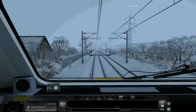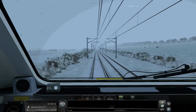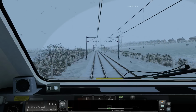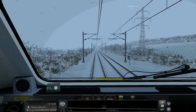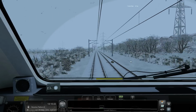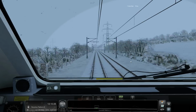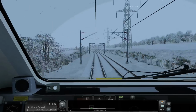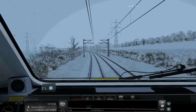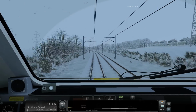A bit retro with a three-tone horn at the moment, three hits on a two-tone horn. They don't seem to do it as much these days. It used to be the only horn I heard as a kid, pretty much constantly. Nowadays you get one of those two.